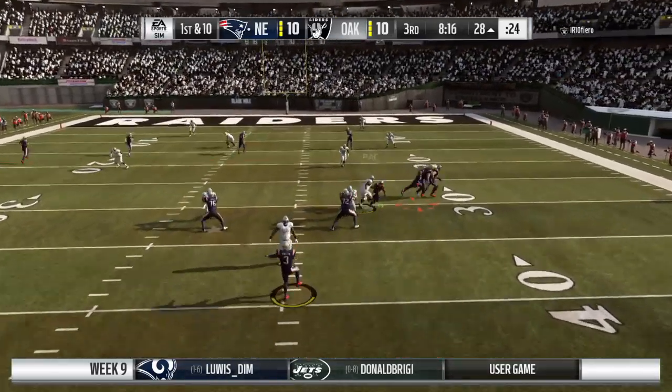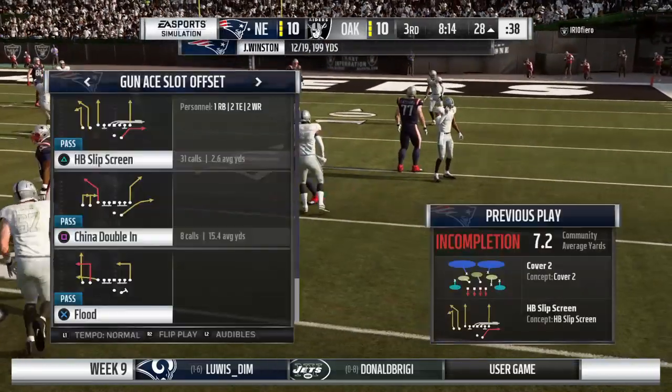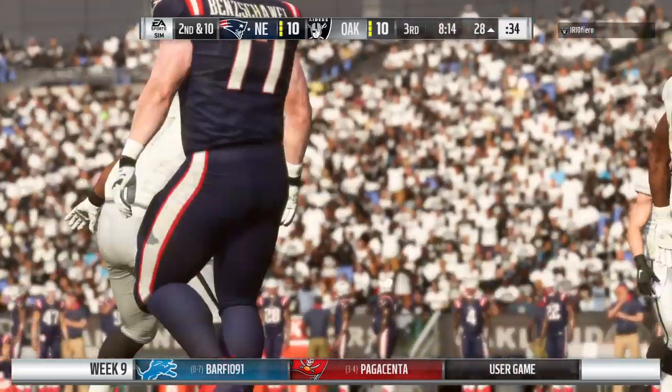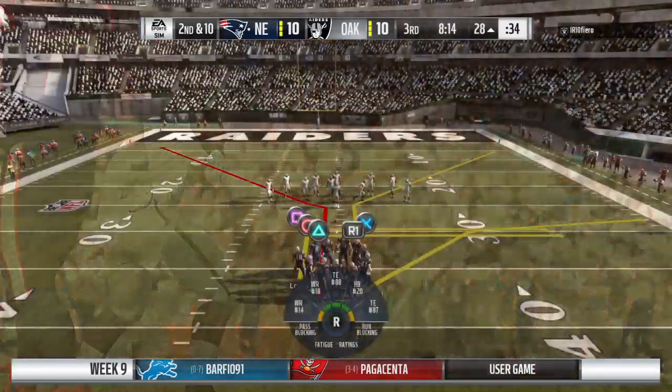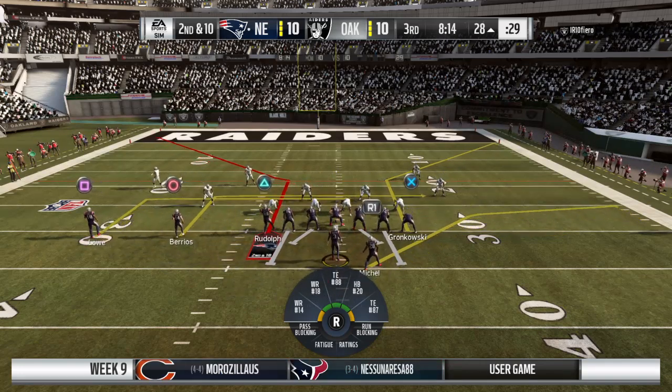Now Winston. He couldn't quite hold it. Got hit, ball pops out. Incomplete. We've seen good cover skills on display throughout this game, really from both teams. And there's another nice example there of them making it difficult to complete a pass.